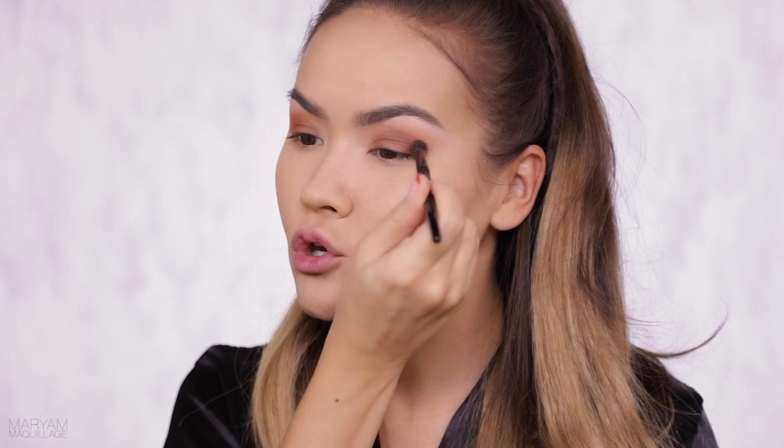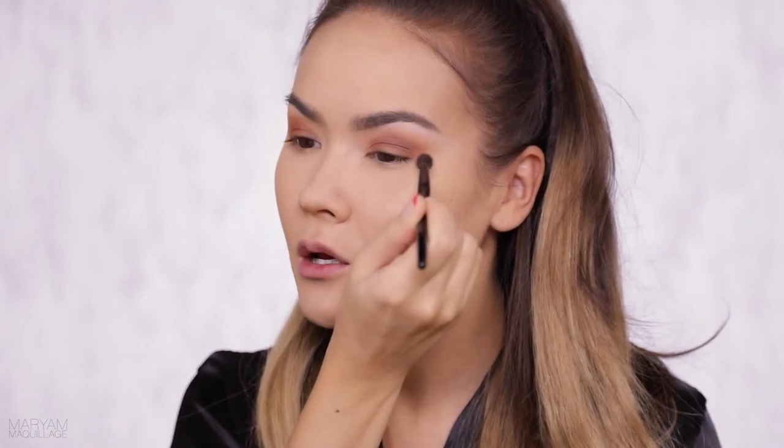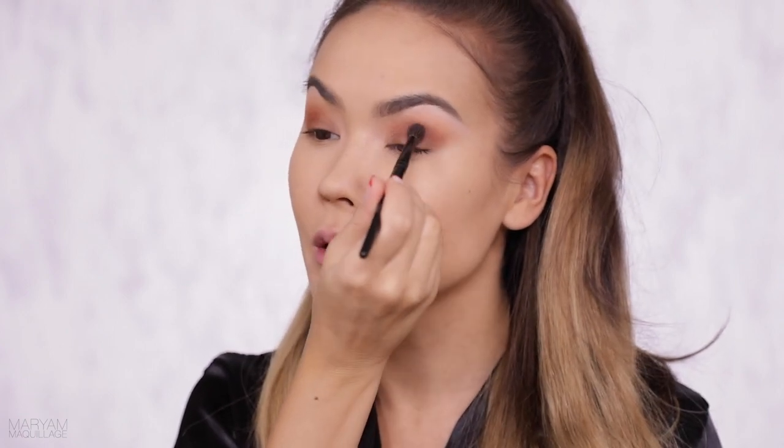And the reason why I love doing bronze makeup looks for a date is because I think bronze goes great with any eye color, with any eye shape, and it really is enhancing. Makes you look your most beautiful, in my opinion. It's not too overdone, but it's still very glamorous, very classic, just very date night appropriate.